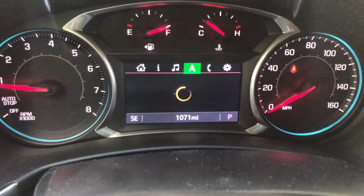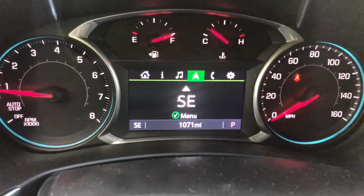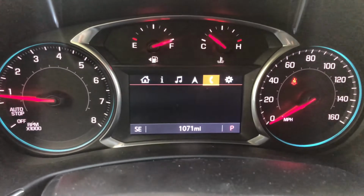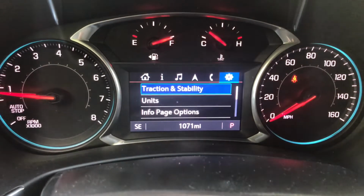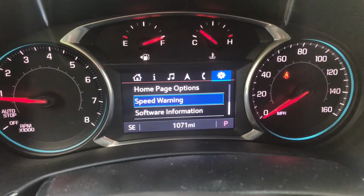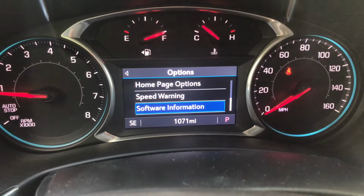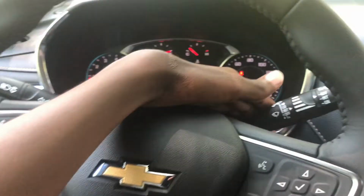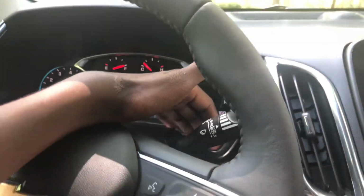Moving, you have your media, your navigation. It does have turn-by-turn navigation, but it did not come with the navigation package. You have your phone menu, your settings. You can put a speed limit warning. So if you go over a certain speed, it will warn you, hey, speed limit warning exceeded. Here you just have your standard wiper controls. It does have a rear wiper.